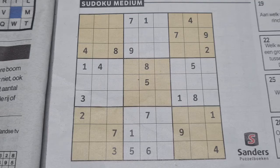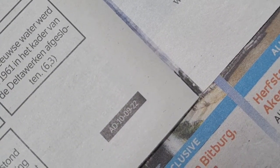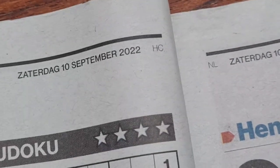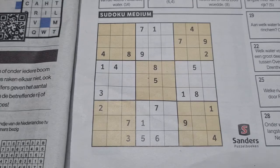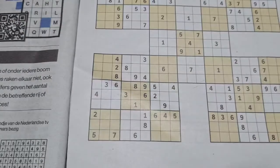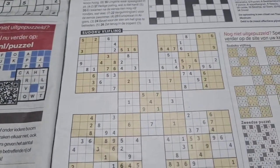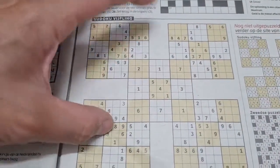Today, yes, it's weekend. Today, in the daily newspaper of Saturday, September the 10th, 2022, we have one regular puzzle. Well, actually two regular puzzles: the Medium Sudoku, and the next page is a Samurai Sudoku. Yes, Samurai Sudoku. Five Sudokus merged into one whole big Samurai Sudoku.